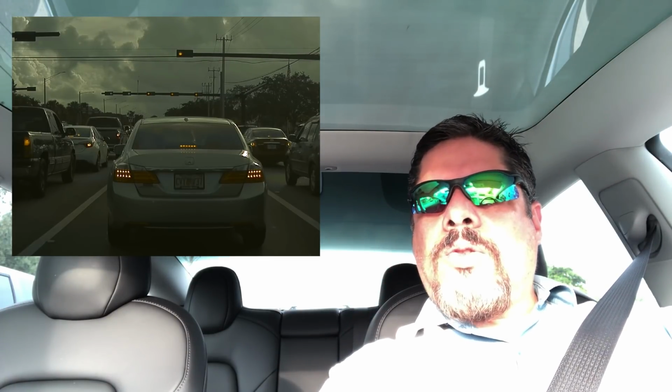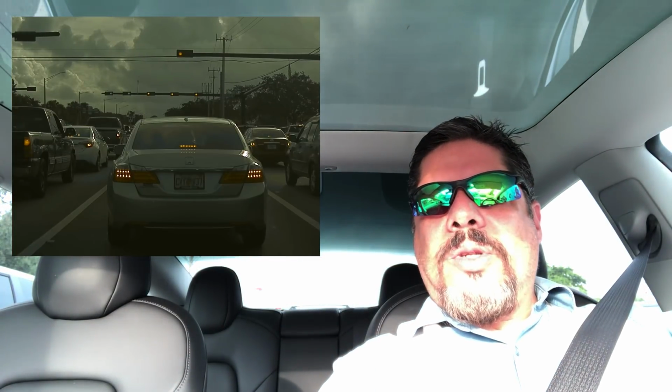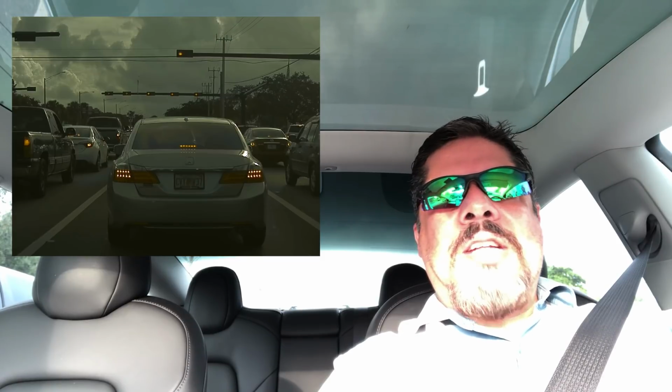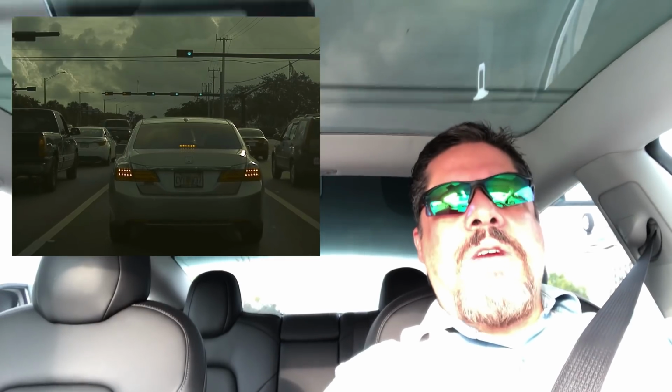What else? Oh yeah, the energy. The energy tracking that Model S and Model X always have, we have it now on the Model 3. And it's really cool because it shows you in real time the expected range that you will cover at the speed that you're driving, at the style that you're driving, right?